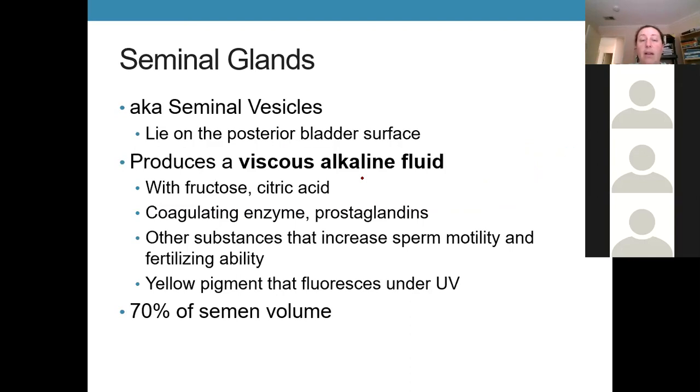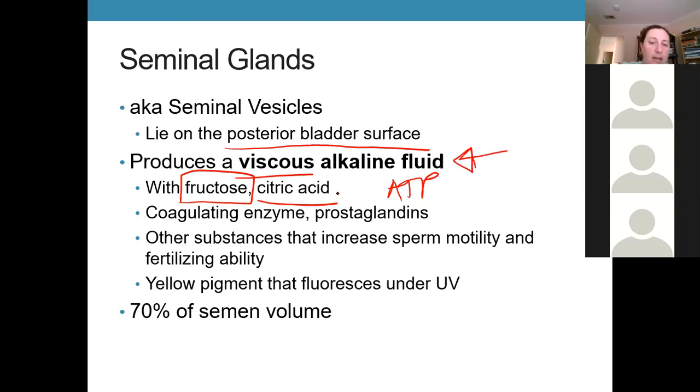And as you saw on the diagram, they are located on the posterior surface of the bladder. They produce a viscous alkaline fluid. So pH regulation is one of the jobs of the seminal fluid. Viscous means it's thick for a couple of different reasons. So there's lots of things in here. So for example, there's some fructose. The mitochondria use that to make ATP. There's some citric acid, which is really weird because, you know, I just told you it's alkaline and that's an acid, but it is, just go with it.